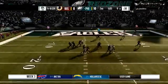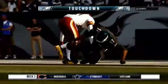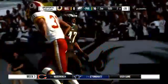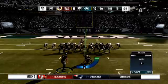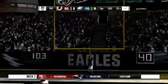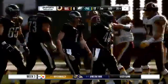Working from the gun, Wentz. This is taken in by Jeffrey. He's got it. Touchdown, Eagles. Carson Wentz with 2 first-half touchdown passes. And the Eagles add 6 to their lead. Extra point right down the middle. And that makes our score 17-0.